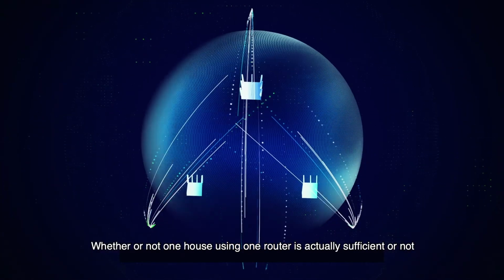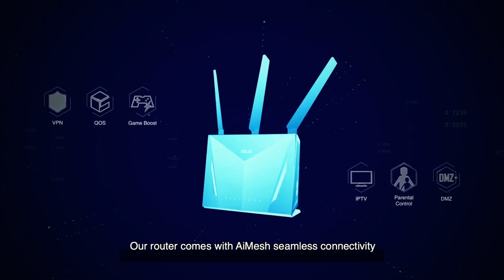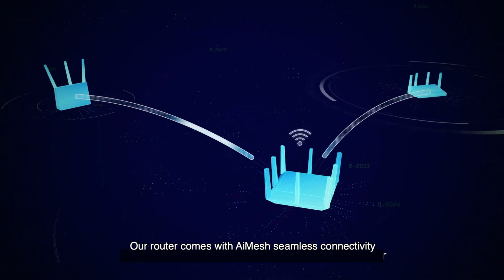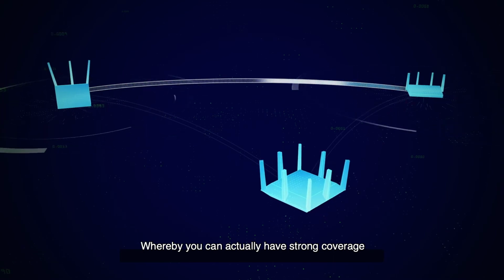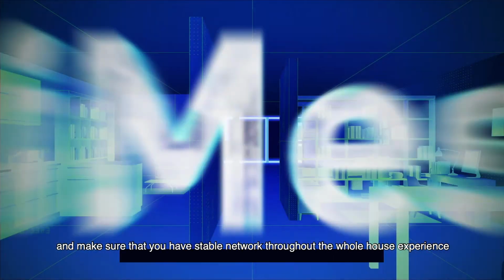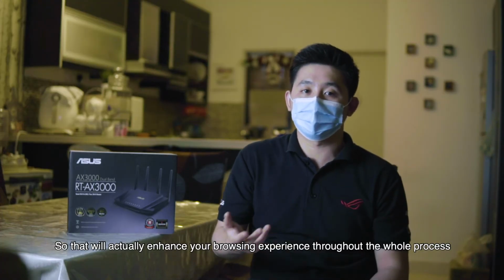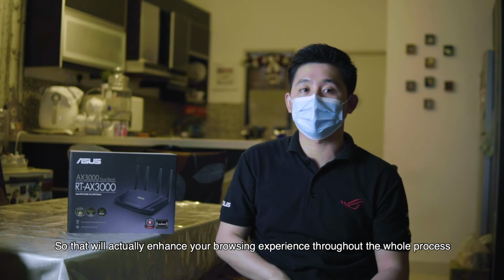Whether one router is sufficient for one house really depends on the coverage issue. Our router comes with AiMesh seamless connectivity, whereby you can have strong coverage and make sure you have a stable network throughout the whole house. That will enhance your browsing experience throughout the whole process.